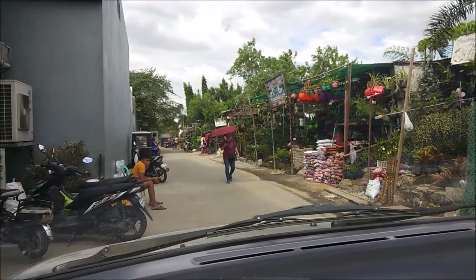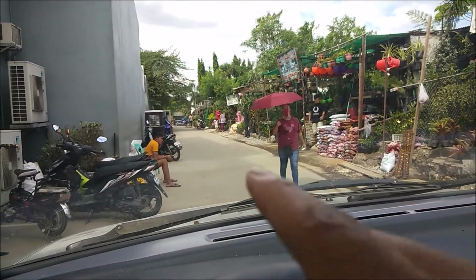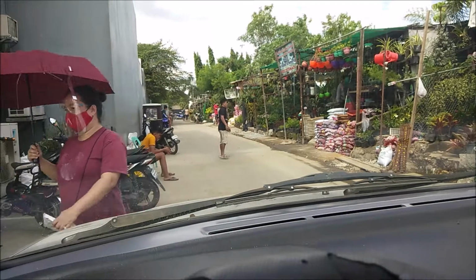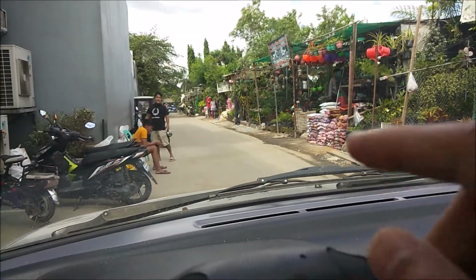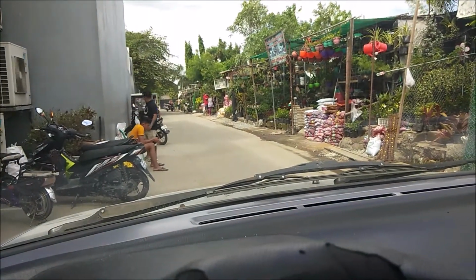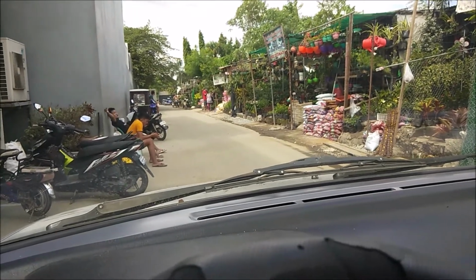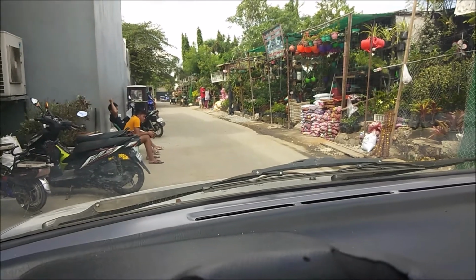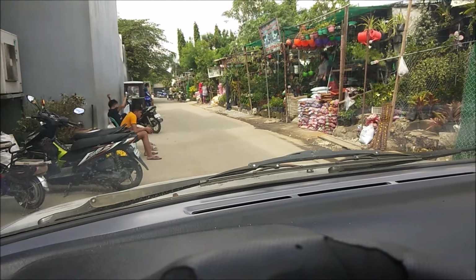So there's just this small road that leads to a cemetery right at the end. That's a cemetery, and you can't park inside the cemetery because that's private property. So the only choice is to park along the side of this road and just be ready to move if needed, because other cars might be trying to park or going to the cemetery. So that's the disadvantage of buying plants here at Halamanan sa Taytay.